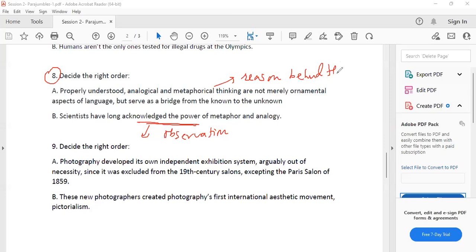Yes or no? Known to the unknown. Ye kaam kaun karta hai? Who goes from known to unknown? Scientists or detective? Correct? Yes or no? So can I say that scientists have long acknowledged the power of metaphor, because analogical and metaphorical thinking are not merely ornamental, but serve as a bridge from the known to the unknown. That's the reason why it appeals to scientists.